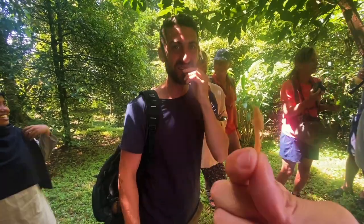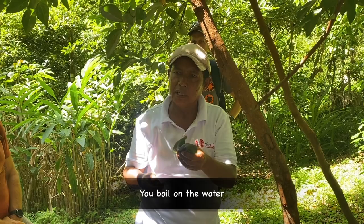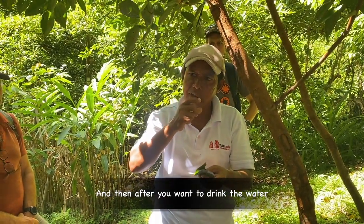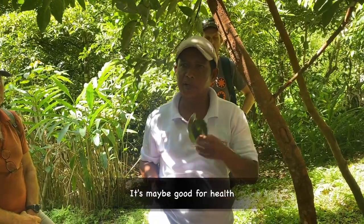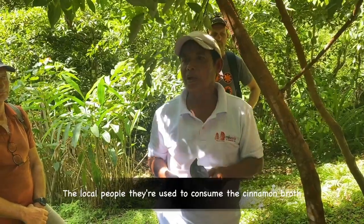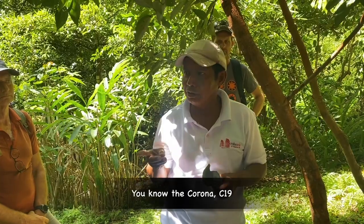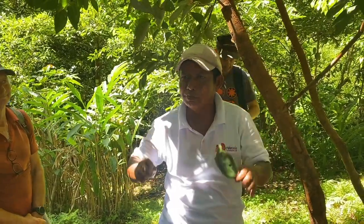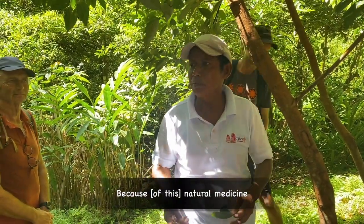But they also use the leaves to make tea, apparently. You boil it in the water, yeah? And then after you drink it, it's maybe good for health. It's very nice, yeah. The local people consume the cinnamon boil. You know, the corona. Corona is the COVID-19. The Bandanese did not get corona. No. Because it's natural. Yeah, medicine of natural.